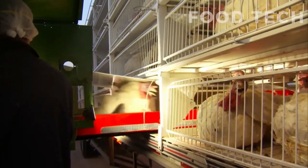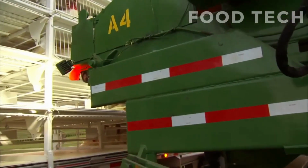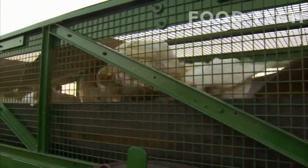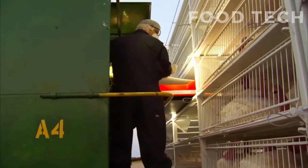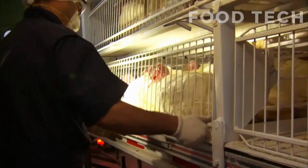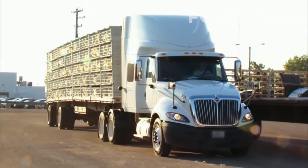A nutritious and balanced diet is essential for the healthy growth of turkeys. Turkeys are fed a specially formulated diet that includes a mix of grains, proteins, vitamins, and minerals, carefully balanced to meet their specific dietary requirements at different stages of growth.